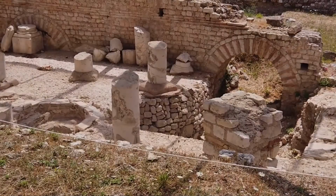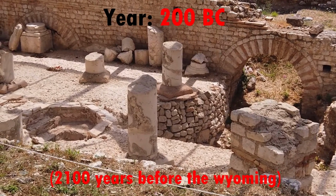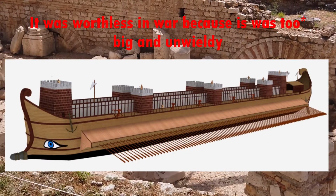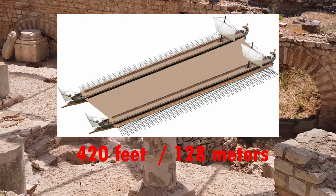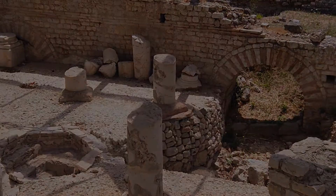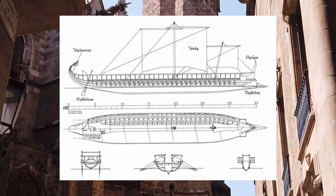But we can go even older. In about 200 BC, 2,100 years before the Wyoming, the Greek warship Tessaraconteres set sail. Though it was almost worthless as a warship, it was a great sign of the king's power, because this inexpensive ship was about 420 feet long and 57 feet wide. What's interesting about this ship is that it didn't have bulkheads to reinforce the hull. So how did the boat resist stress and prevent from twisting?